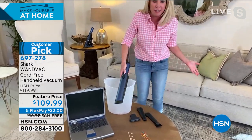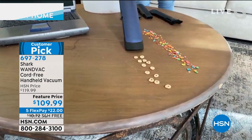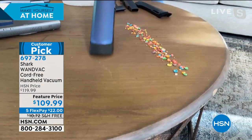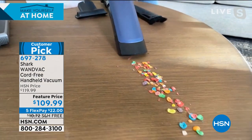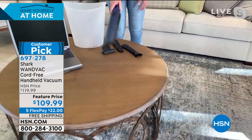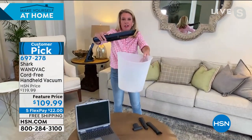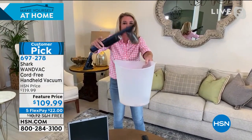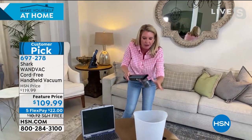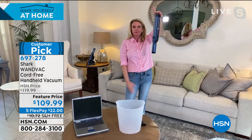Here's another everyday mess. Like you said, if I spilled the cereal, okay? If I dropped a coffee pot or a bag of coffee, or crafters, if you're doing projects at home and you've got those fine pieces, this is gonna be an easy way to clean them. It's so easy to dump. All you do is press that button and then it flings open and everything goes in there. This is your magic wand. Look at the suction, look at the power.